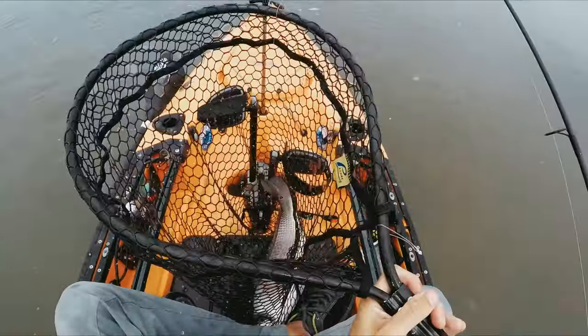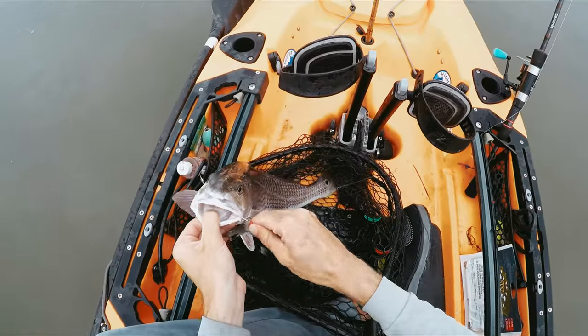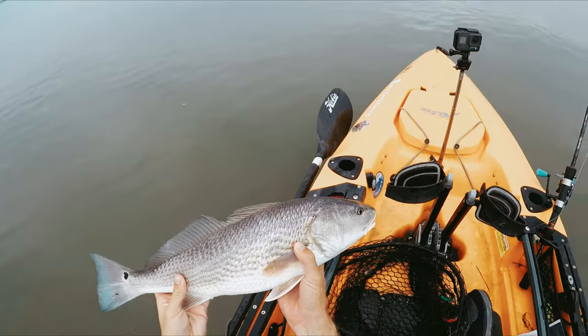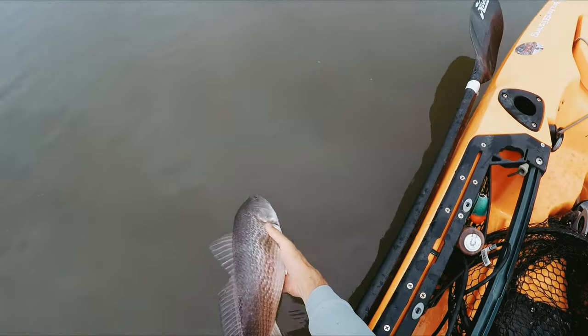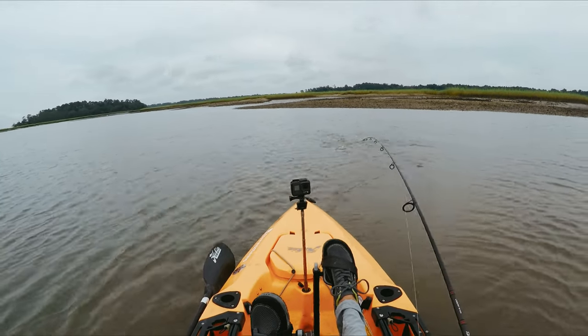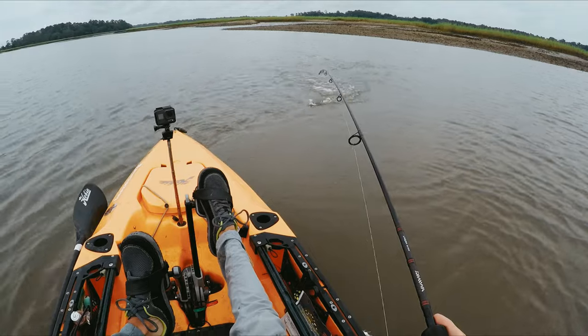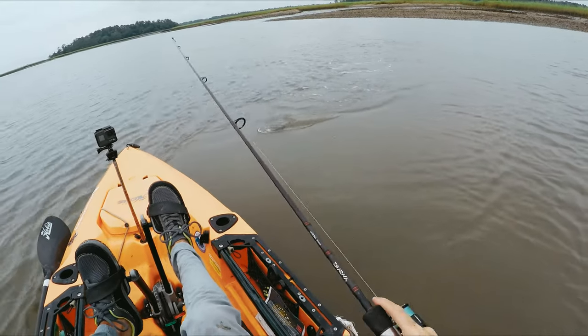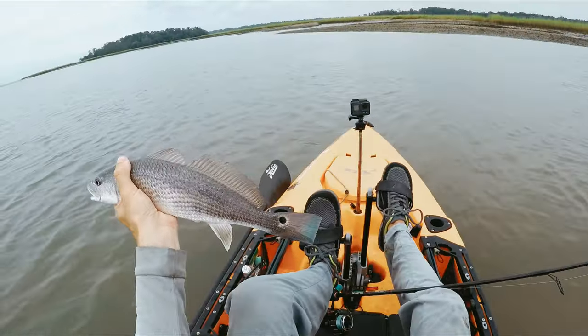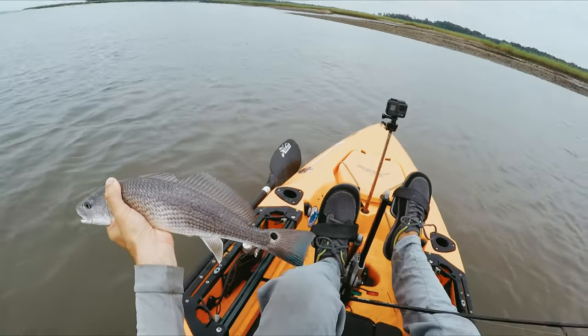Keep the mud minnow. You can see, these fish aren't big fish, but they just put up a fight. You have another probably 20 incher. This is another fish out of that same school. This one's smaller. Much smaller. There's definitely a lot of reds caught today in a very short amount of time. I've been on the water like 2 hours.